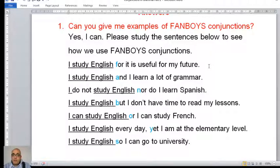Number 2, I study English and I learn a lot of grammar. Again, 2 simple sentences and I join them with the conjunction and. I do not study English, nor do I learn Spanish. Here I have the same, 2 simple sentences, I join them with nor. I study English, but I do not have time to read my lessons. I can study English, or I can study French. I study English every day, yet I am at the elementary level. I study English, so I can go to university.